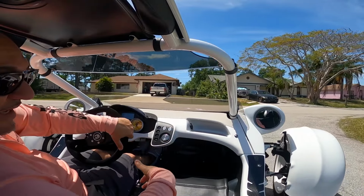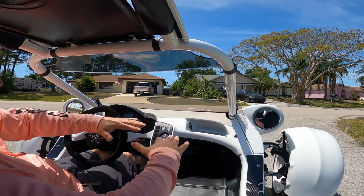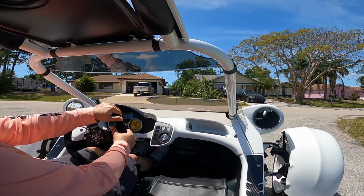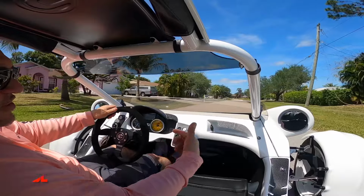So you hear that clanking? That's the sequential. As you're shifting, you hear every gear. It's low to the ground, you feel everything. It feels like a really fast go-kart. So if you've ever been in a go-kart, this is what it feels like. Hear the shifting.